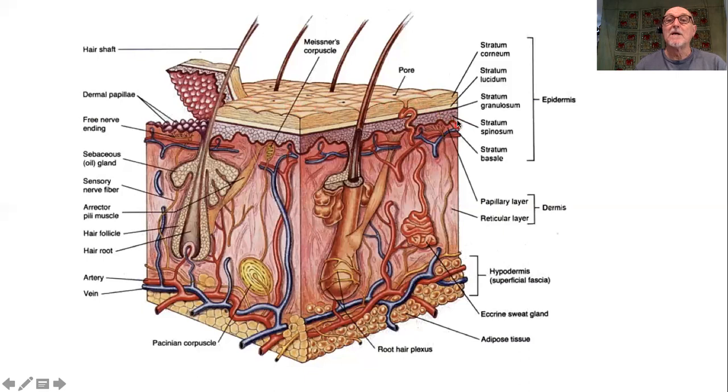Okay, so we remember stratum germinativum, stratum spinosum, the living pigmented cells, and then the stratum corneum. Some of these other layers here, don't worry about them. They occur in this layer here. This clear layer is especially characteristic of places like the palms of your hands and your feet. It's a specialized layer, so don't worry about it overly much. That is the epidermis.